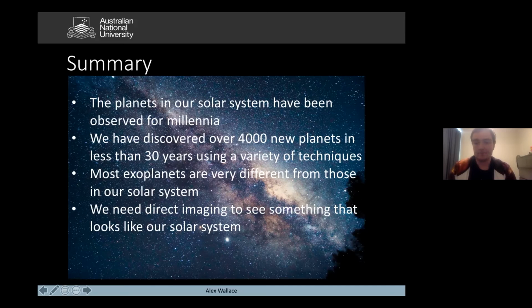Another question is why are exoplanets called exoplanets? It's mainly a contraction of extrasolar. Extrasolar means a star other than our sun, and exo can also mean outside. So it's planets outside our solar system.